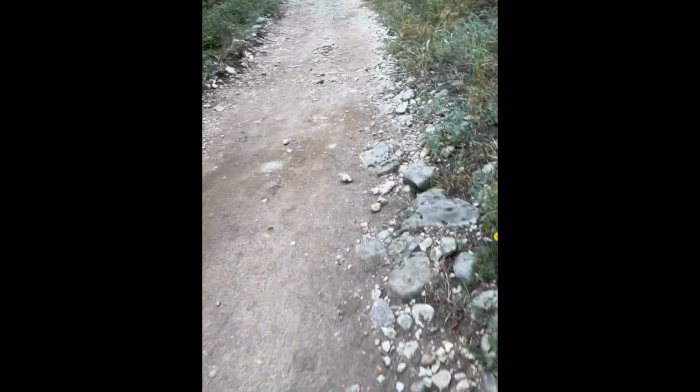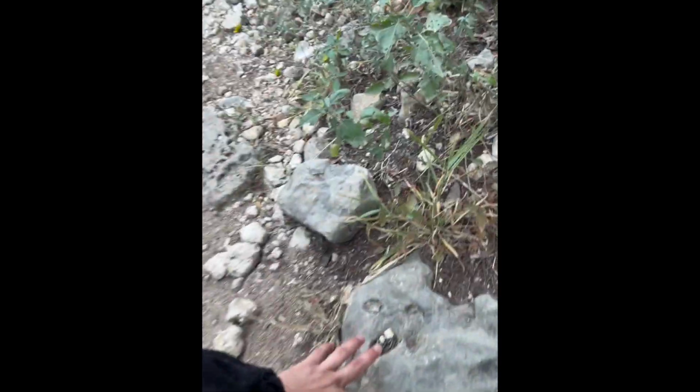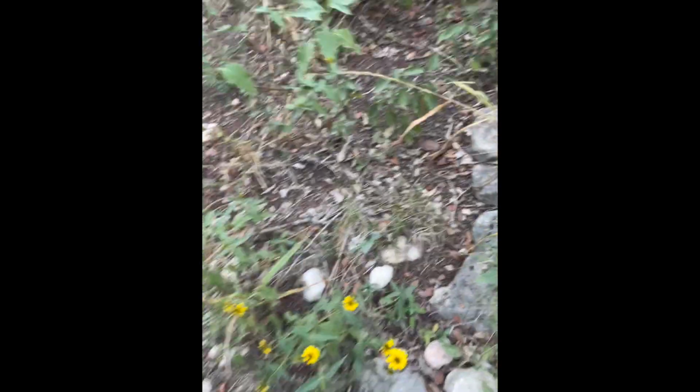I mean, we can take a few steps and we can see this rock starting to get holes. Some more rocks over here. This one has a couple big ones too. Another one, a couple big holes caused by the acid rain. Yeah, so that's a great example of some chemical weathering here in the rocks.